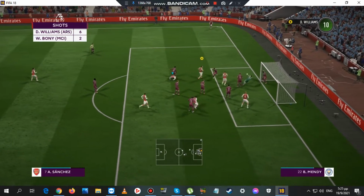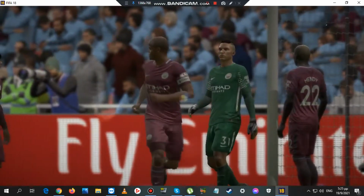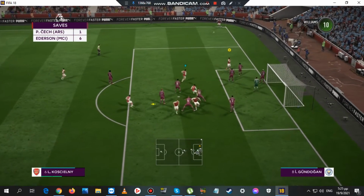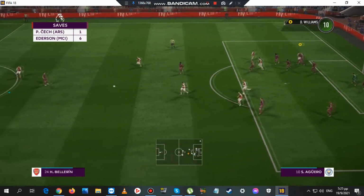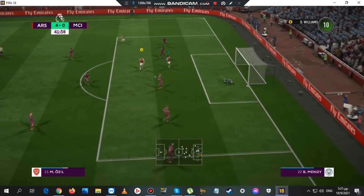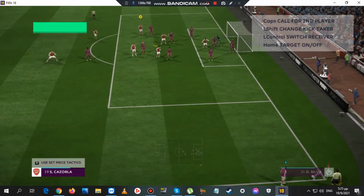It's Ozil's corner. Shots on here. And the goalkeeper got a touch to that. Fine save. That'll be another corner coming up. Corner swung in. Great goalkeeping. Corner for Arsenal.